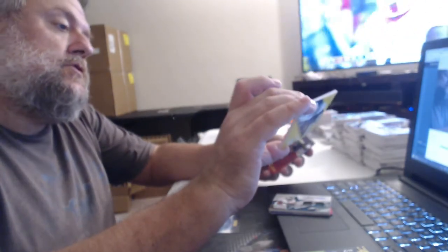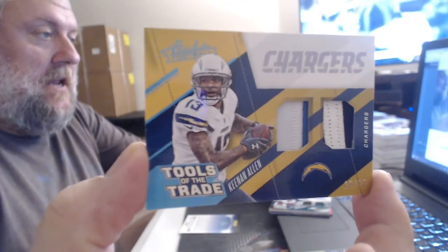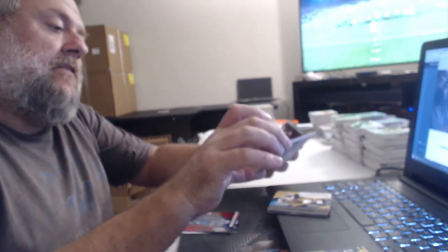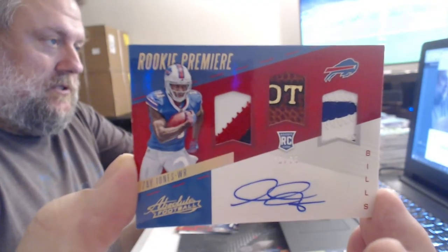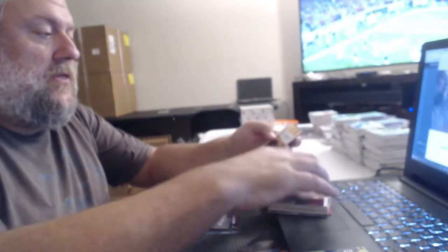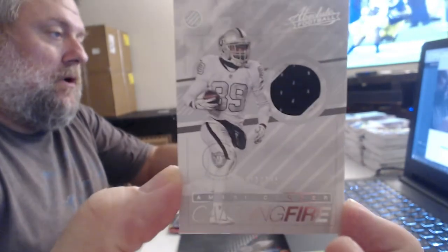$4.99, Brad Kaaya. Zay Jones. Vet Tools of the Trade autograph, Wendell Smallwood. /25 dual patches, Keenan Allen. RPA, very nice, /99, Zay Jones. Patches in football. George Kittle /100. /499, Joe Namath. Oh, Steelers legend, Jack Ham. Amari Cooper.